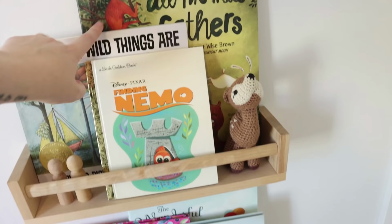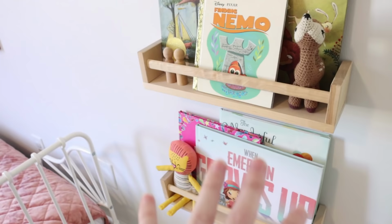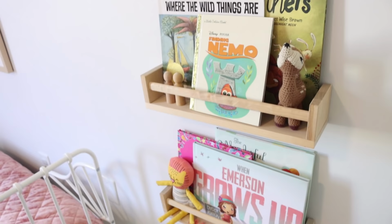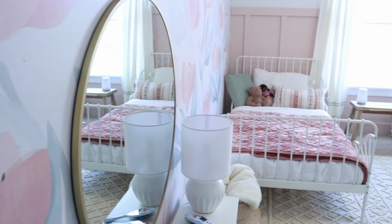Lastly, I left these bookshelves exactly where they were. These are technically spice racks from IKEA. I just swap out these books every week for the girls, or usually a couple times a week. We have different books in here. When the seasons change, I'll swap these out for Christmas themed books. I love that we can switch that up really easily in here. And of course, our new lighting up on the ceiling. Got a ceiling fan because it does get a little bit warmer in here during the summer. There you have it, our girls' new room with a lot of the old elements still tied in there.